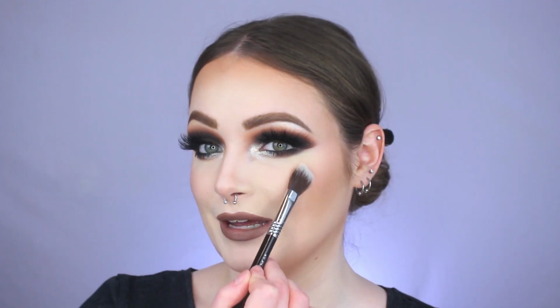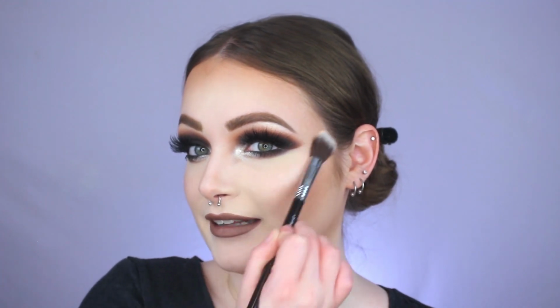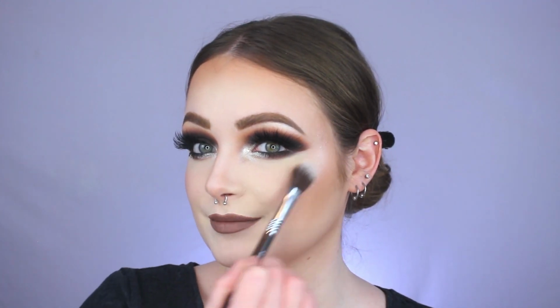And last but not least, for highlighter today, I'm just going to go back in with Cookie. Now listen, prepare yourself for a blinding highlight, and I'm just going to go in with this Sigma brush. But, ooh, like, this highlight is so gorgeous. Because it's really blinding, but it has a wet sheen. It does not have any glitter to it. And it just looks so beautiful on the skin.